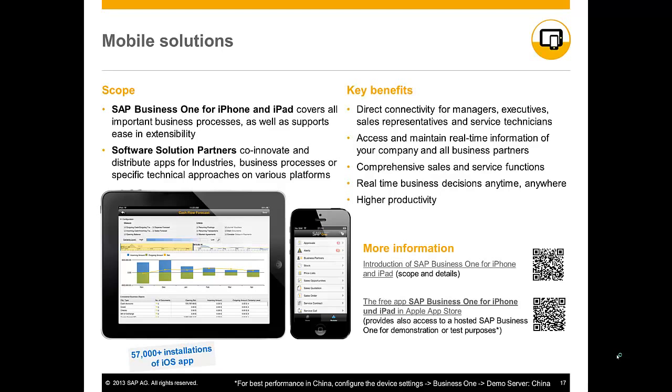You have comprehensive sales and service functionality. And this gives you the ability to not only make real-time business decisions anytime, anywhere, but it also drives higher productivity because it allows you to transact anytime, anywhere. And there are more than 57,000 installations of these applications that have been built for the iPhone and the iPad. So you'll know that you are in good company and that you are not a pioneer, because there are tens of thousands of organizations who've gone before you who are utilizing these solutions today.